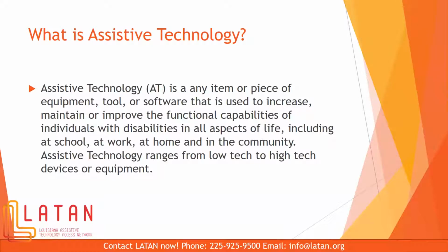Assistive technology ranges from low-tech to higher-tech devices or equipment. AT can be low-tech, such as communication boards made from cardboard or fuzzy felt, and it can be higher-tech, such as special-purpose computers or electronic devices, wheelchairs, walkers, braces, educational software, power lifts, pencil holders, eye gates, head trackers, and much more. But in today's presentation, we'll start off with some lower tech options first.